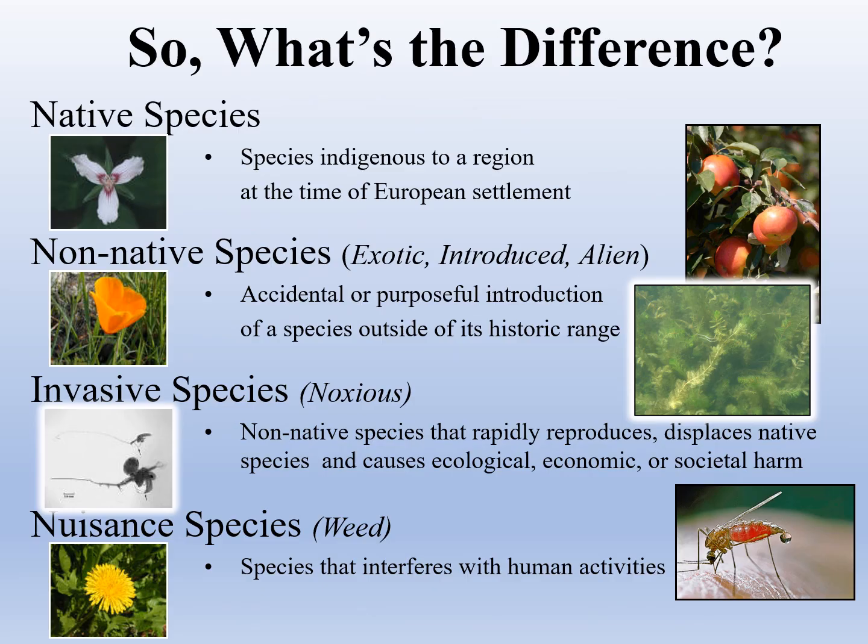We'll take some time to review the difference between native and non-native, invasive and nuisance species. Native species are species that are indigenous to a region at the time of European settlement. There are often a number of environmental factors that limit where they grow in different types of habitats and different types of conditions. When they do grow in excess, they tend to be referred to as a nuisance species because they're growing in excess that we as humans tend not to like.